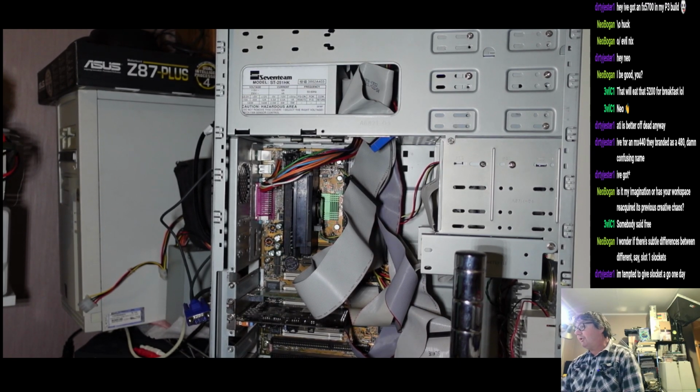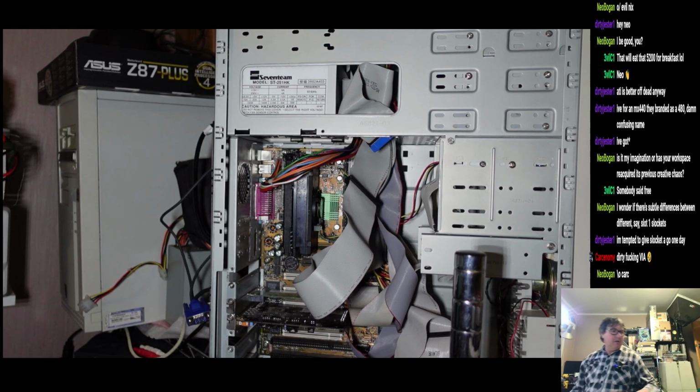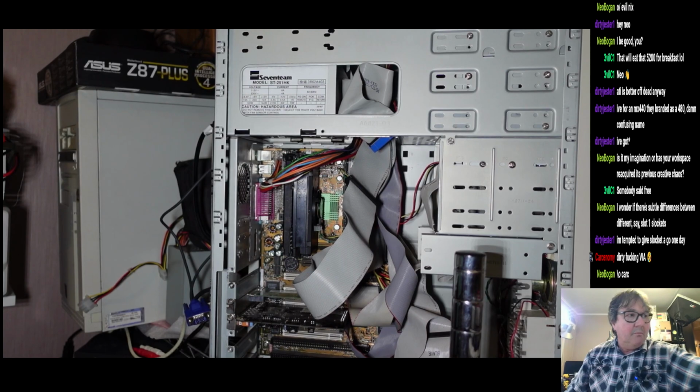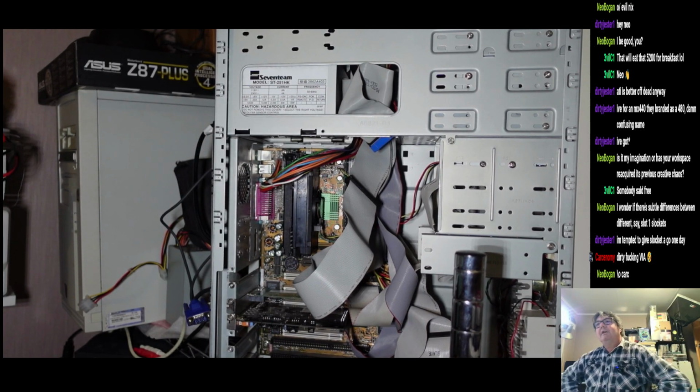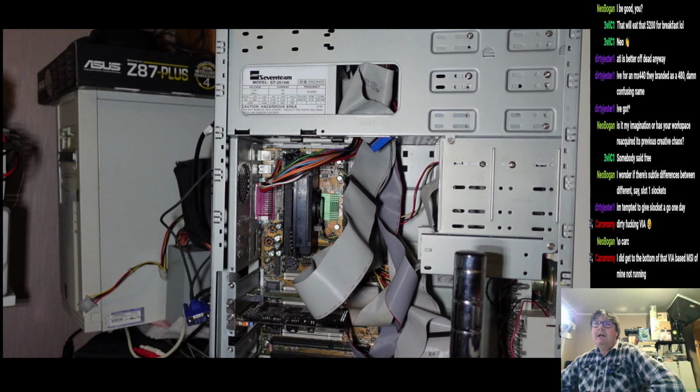I don't know. I pulled a cap from the Soyo board and measured it, and it measured fine. I don't know what's up. I think I mentioned on the Discord that I pulled a cap. It measured slightly higher in its capacitance than its rating, and the ESR seemed fine. There wasn't any problem there.